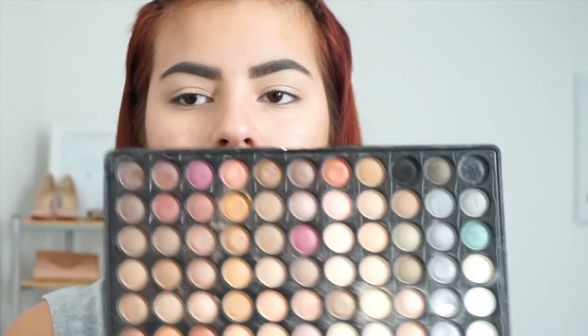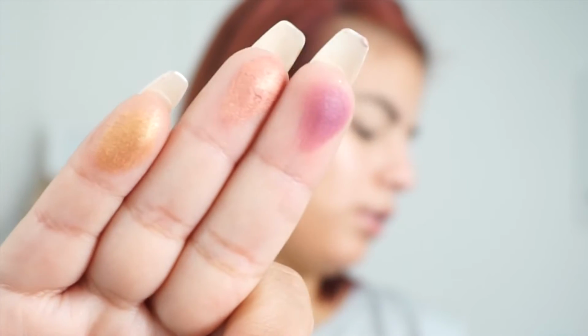So what you're gonna do is, I absolutely love this palette. I got it from eBay. I don't know if you guys can see, but they're so pigmented. It's ridiculous. I think this is maybe $7, $5 if I'm not mistaken, for this palette. But look how beautiful those shades are, and they're so inexpensive, and they're just beautiful colors.